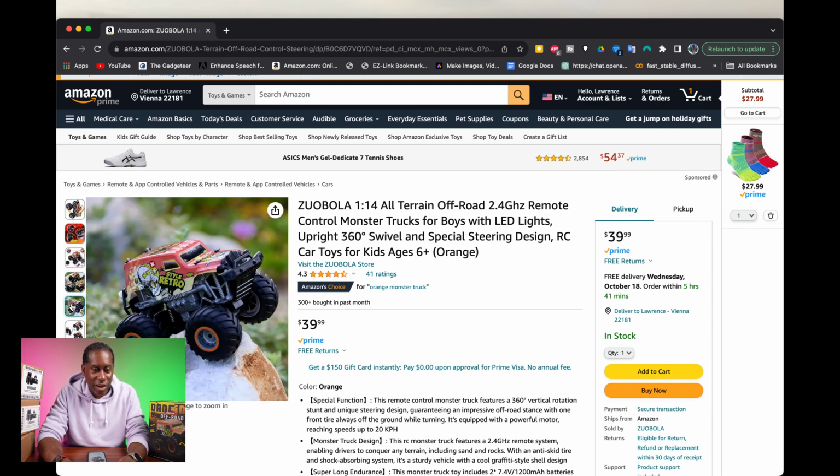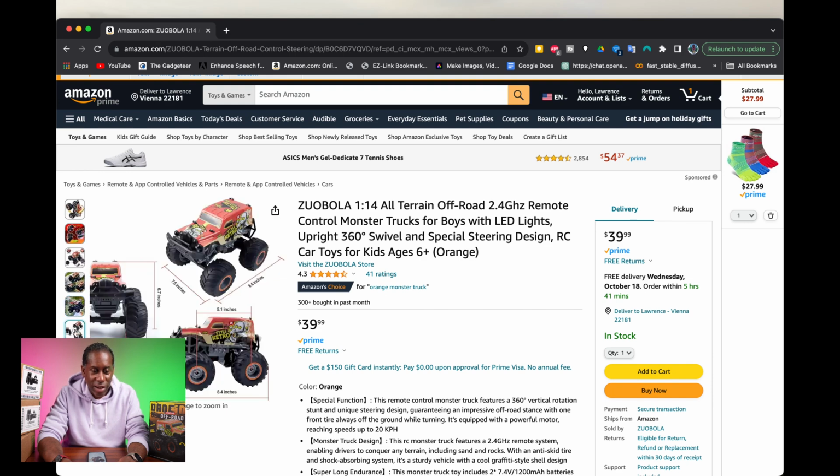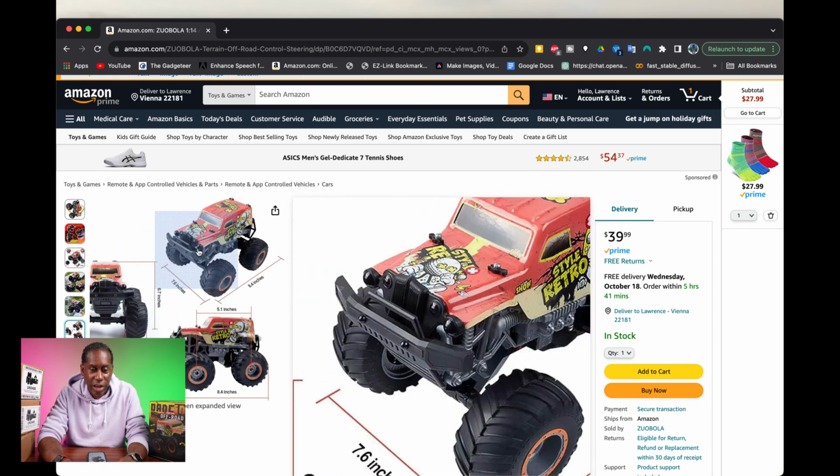And yeah, there you go. It's definitely going to be an all-terrain vehicle, so it's going to have the tires and everything. It looks like it's going to be a lot of fun for whoever uses this. And we can get some dimensions there, so you can see how big or how small it is, depending on how you look at it.